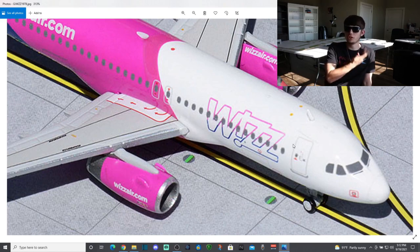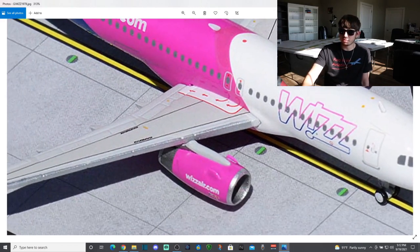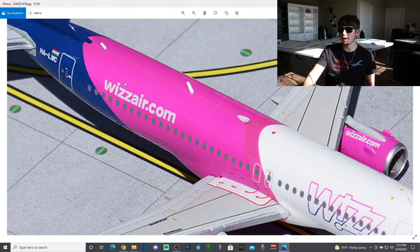I took a look at the waffle picture and numerous pictures online. I think they're slightly light. Kind of that same evaluation with the SkyWest. I don't think it's quite that dramatic, but I think they may be slightly bright. WizzAir.com here on the engines. Really cool details throughout. No registration on the wing, just all of the normal markings, of course. Here's the transition into the pink back here.